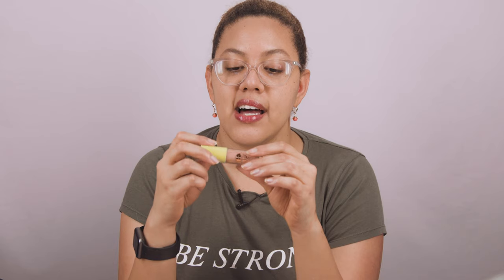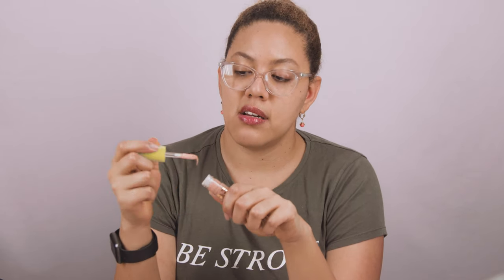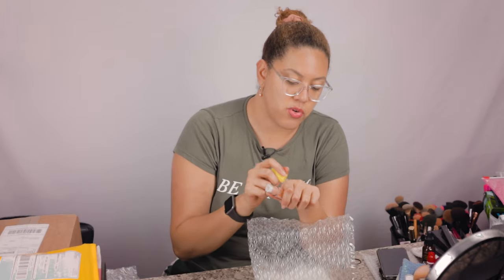They have them separated into bundles, so I bought the whole Bambi bundle. It also comes with the Lux Plus, in the shade Bambi. The packaging is beautiful. So cute. Gorgeous. And this is the gloss. It's like a nude with some glitter particles in it. Super, super nice.